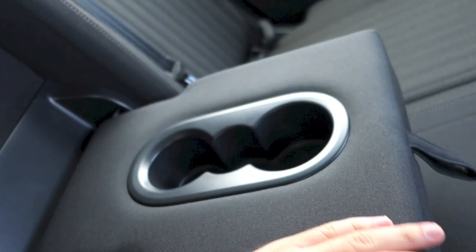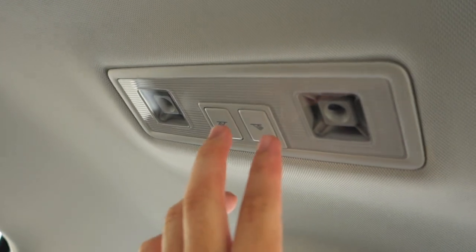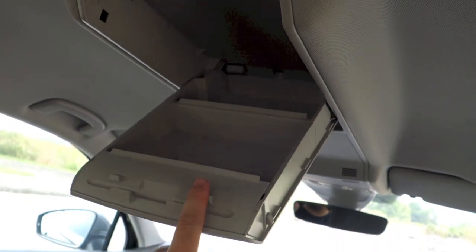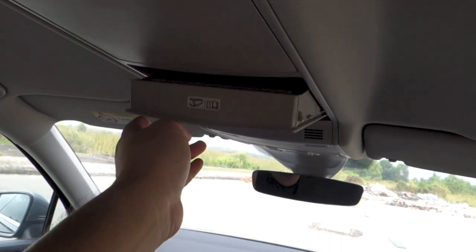Rear center armrest for the middle with cup holders. And right above, for both sides of the back, are grip handles and hooks. You can also find hooks on the B pillars. Rear LED reading and interior lights. Storage areas right here. And right here.